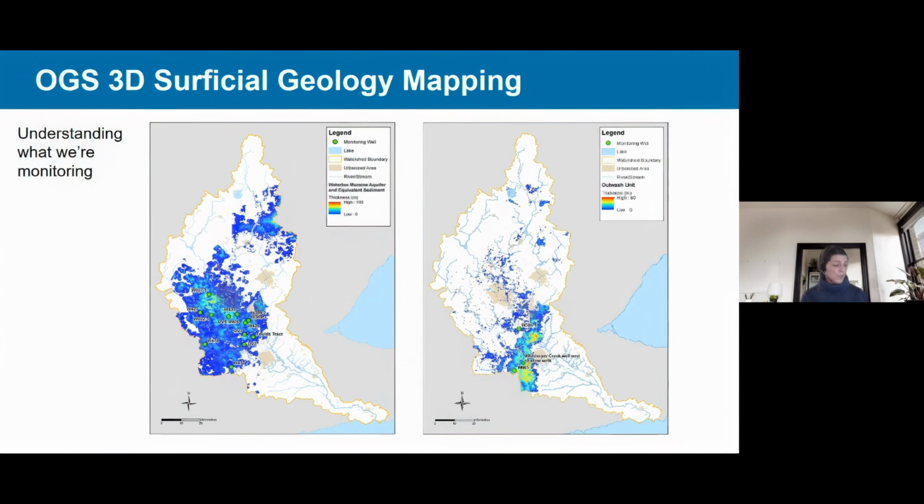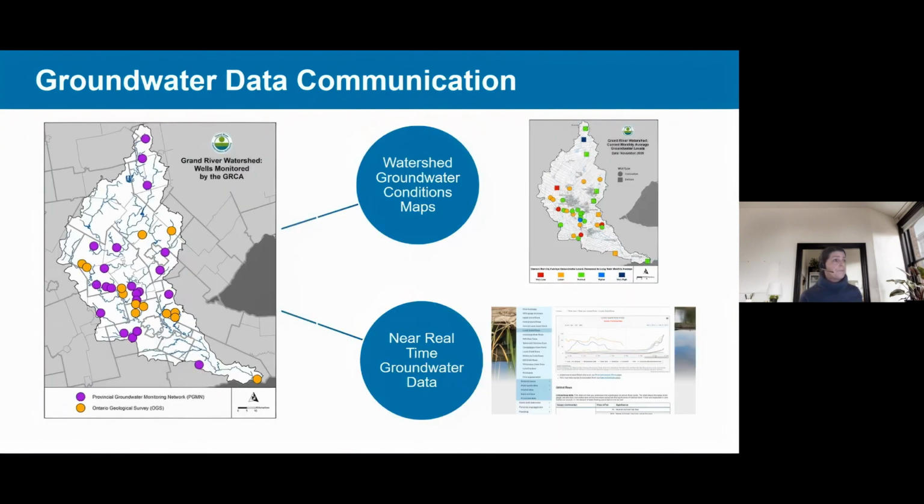So once we started to have a good handle on what we're actually monitoring, and we have the beginnings of a decent monitoring record, we've been thinking lately about how we can actually communicate this data. So we've come up with two pilot projects. One is a groundwater conditions map that we've been working on, and the other one is looking at some near real-time groundwater monitoring data for a couple of our PGMN sites.